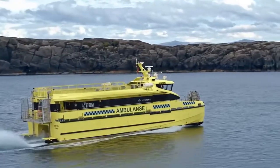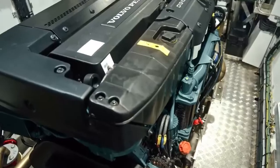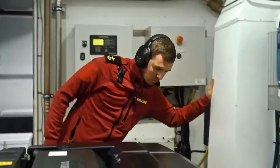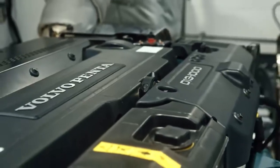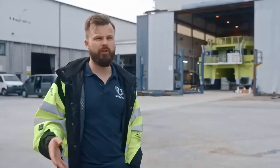The size of the engine matters a lot. The size means that it's easy to do maintenance on board. It means that on these tight hulls you can access all parts of the engine without having to take apart pieces. That Volvo Penta delivers a complete package with the SCR unit makes it easy for us to install it in the vessels.